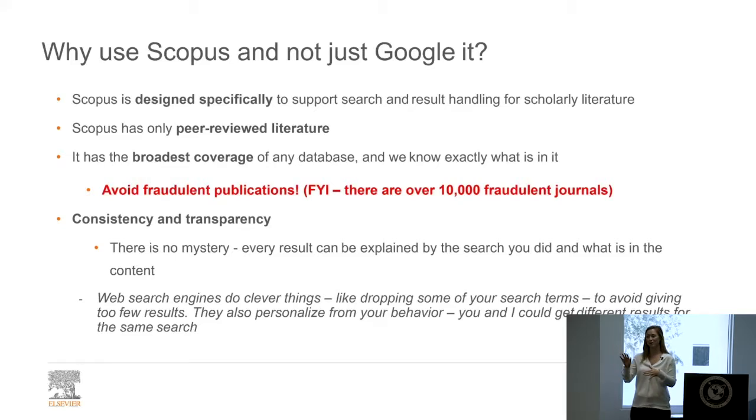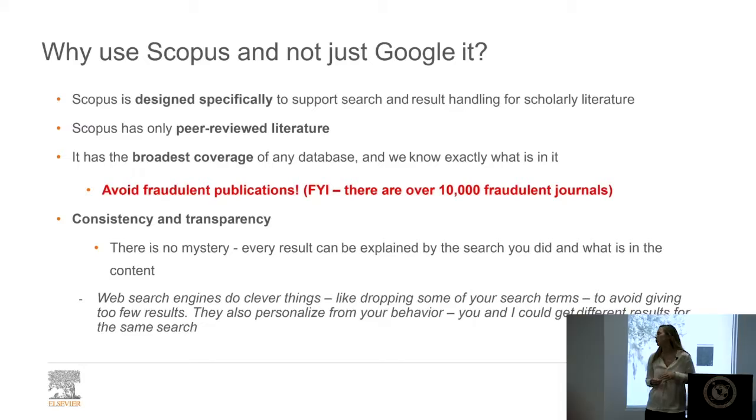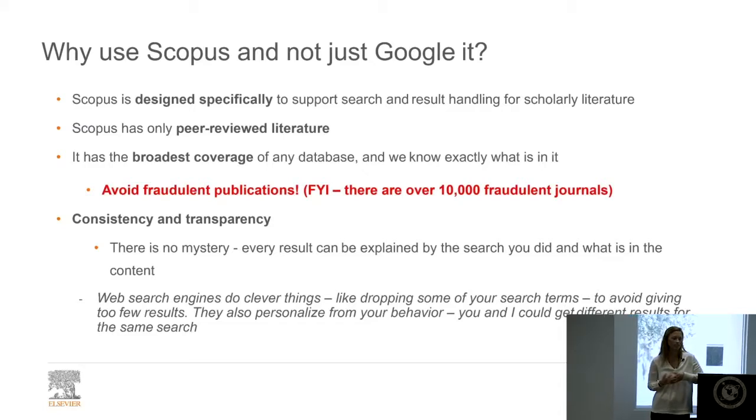Has anybody heard of fraudulent publications or fraudulent journals? Yeah, so they're pretty hard to recognize if you're using Google Scholar, for example, but Scopus has a very serious vetting process, so the information in there is guaranteed to not be fraudulent, so you can actually use it in your work. And it's becoming more and more common that when you submit for peer review, they do analyze your references with more scrutiny now that this has become such a thing. So Scopus helps you to avoid that.